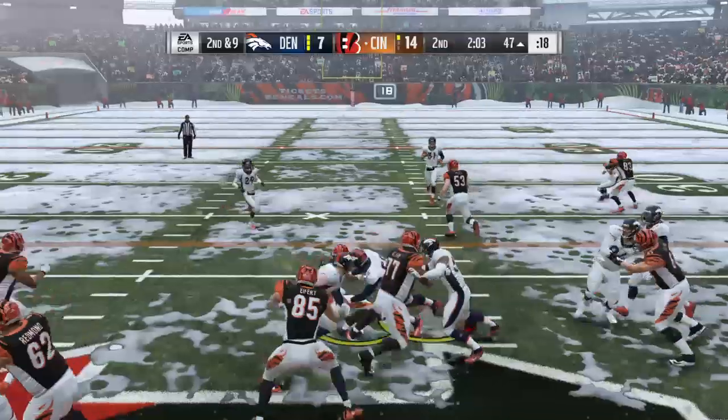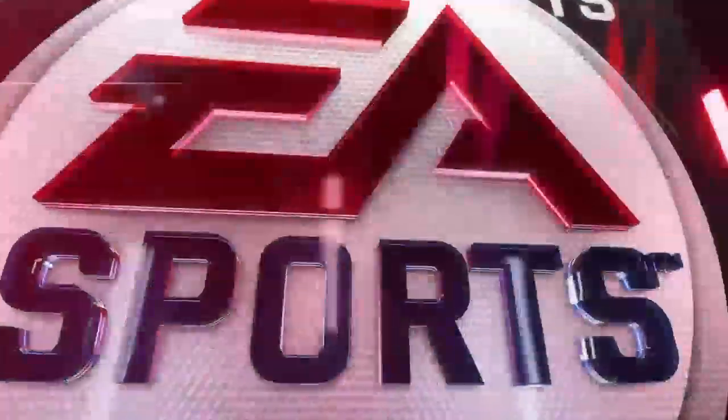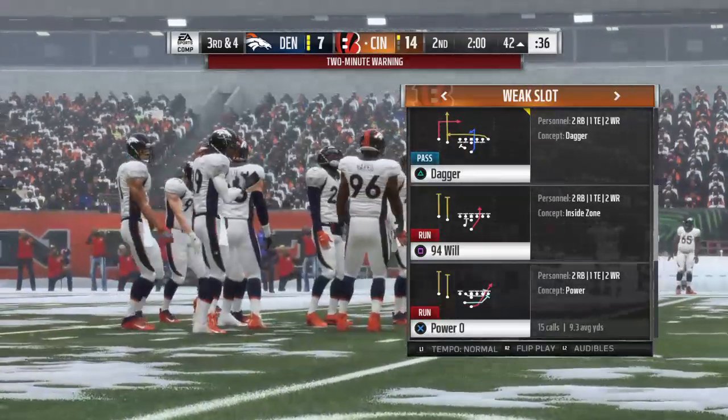This is Mixon. He takes it down to the 42, a 5-yard run. 2 minutes to play here in the first half. We'll come back to Cincinnati after this.